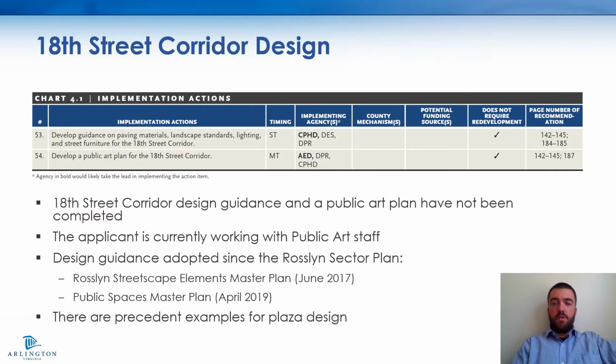The sector plan included 2 action items relevant to the 18th Street corridor and the subject site, including implementation action number 53 for development of plaza design guidance, as well as implementation action number 54 for creation of a public art plan for the 18th Street corridor. Although these action items were not completed, the applicant is currently working with public art staff on ways to implement art into the space or to provide a public art contribution that could be used in the 18th Street corridor or elsewhere in Roslyn.